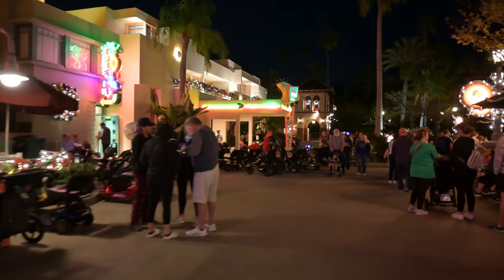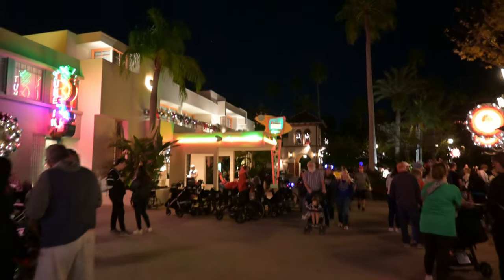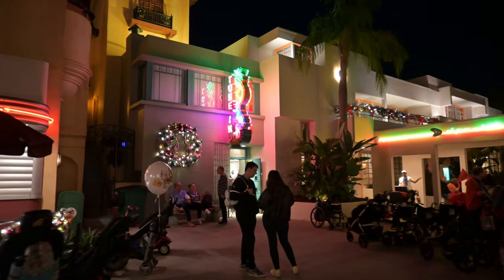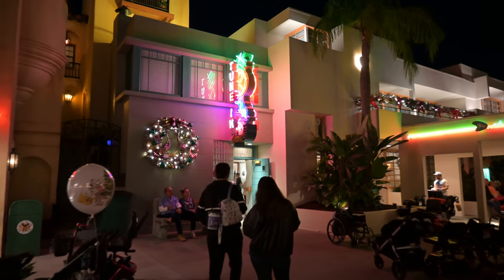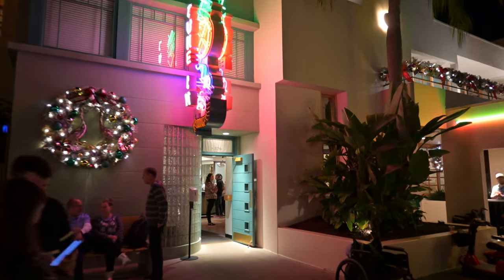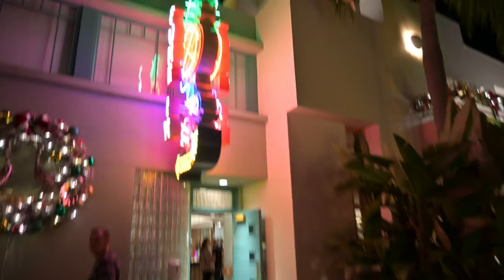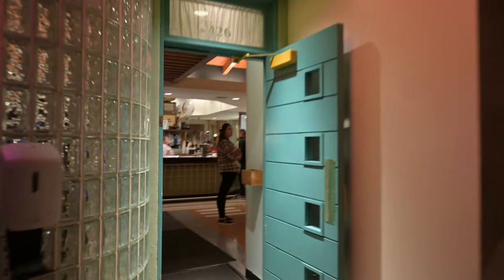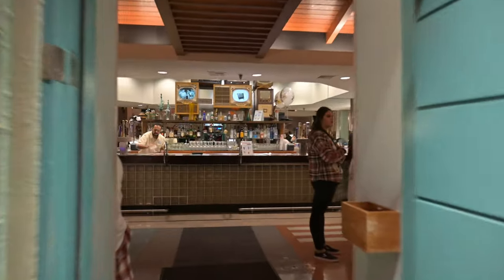Okay, so I think we're gonna start. Even if you don't have a reservation for Prime Time, you could go in this door right here and do a walk-up to get a little cocktail if you want. So we're gonna give that a go. It's the Tune In Lounge. Oh, doesn't look too busy.